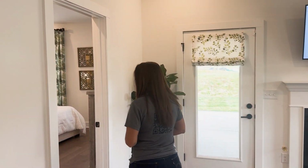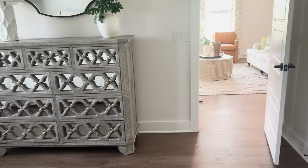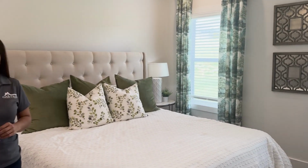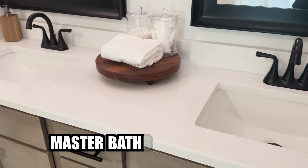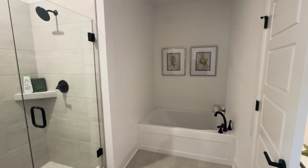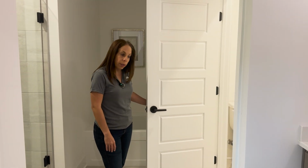Right off the living area is your master bedroom. Let's check it out. Now this master bedroom faces the back of the house. We were coming from the living area and it faces your backyard. Come see the master bathroom. 2 sinks, again quartz countertops, your master walk-in shower, but you also have your tub if you want to soak after a day of work, and a separate room for your toilet. And behind me, you have your master closet.